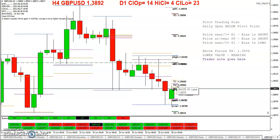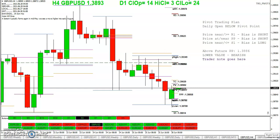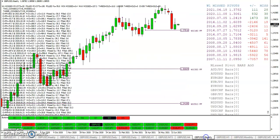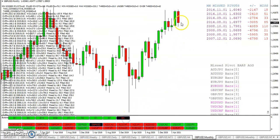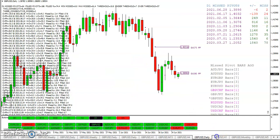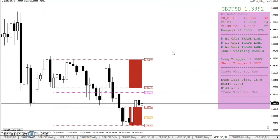Once again, there's the daily pivot. Weekly pivot, looks like we've already taken that one out. And we've already taken out the monthly pivot this month. So you can see we took out the weekly pivot, the daily pivot not quite, and we've taken the monthly pivot out a long time ago. Wick zone, in and out of that lower wick zone. We opened up inside, went to the south side, now to the north side.